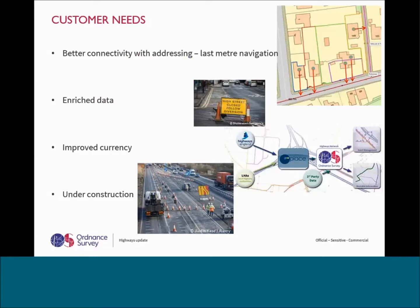So a couple of the things that we're getting quite excited about here is the link to addressing, as the coordination of information from local authorities as they coordinate their addresses and the roads that those addresses are accessible from. We really start to uncover some interesting applications about last meter navigation. And we're starting to make sure that that data is accurate and that it's giving the user the answer they need.